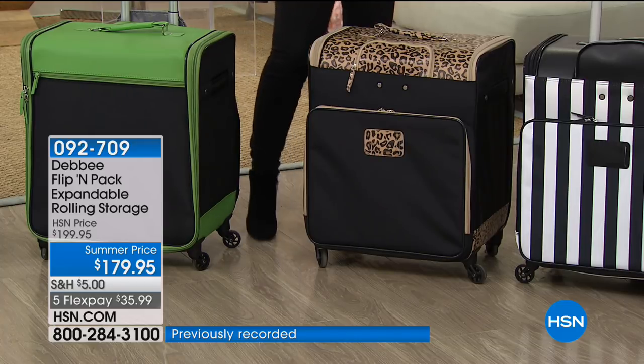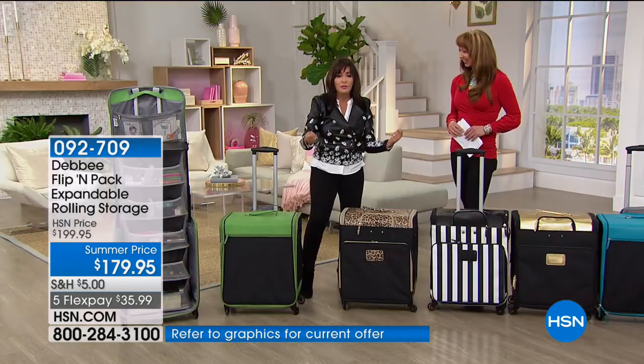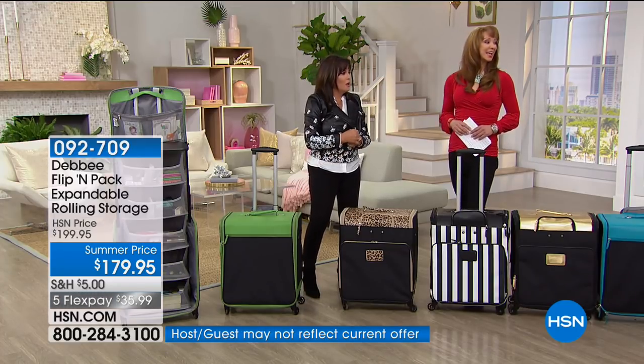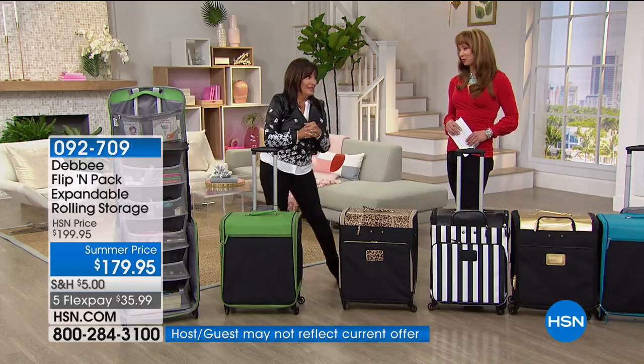Now, we really started this as a suitcase, Shannon, because I hated when I opened up a suitcase and I could only see the few things on top. So, Kristen, come here and show us. We all know your gorgeous daughter.